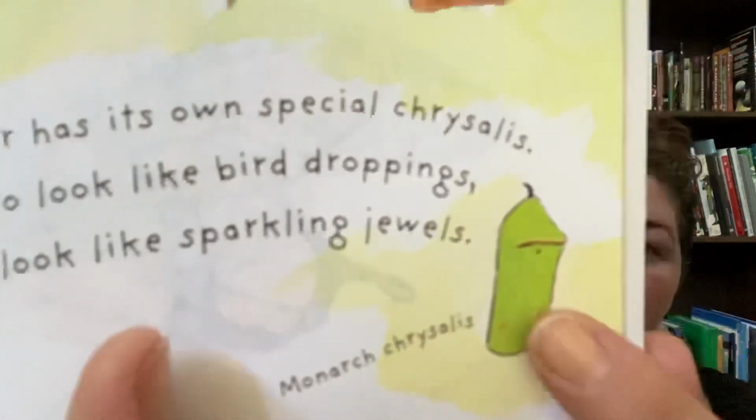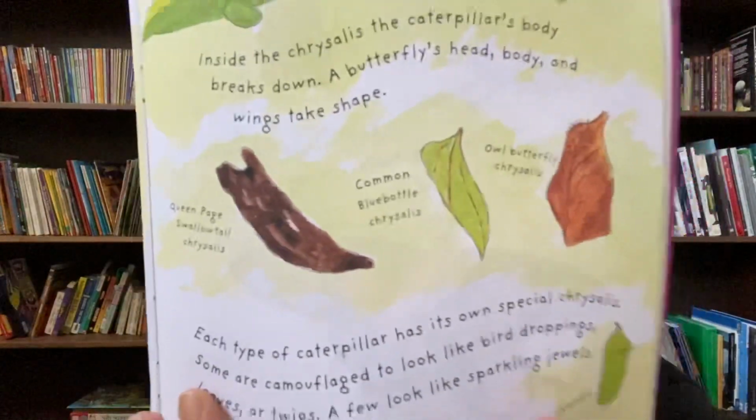Inside a chrysalis, the caterpillar's body breaks down. A butterfly's head, body, and wings take shape. Okay. Each type of caterpillar has its own special chrysalis or pupa. Some are camouflaged to look like bird droppings, twigs, or leaves. A few look like sparkling jewels. This is a monarch chrysalis. You can find those outside too. Those are the other type of chrysalises. I wonder if we look closely enough if we could find some.